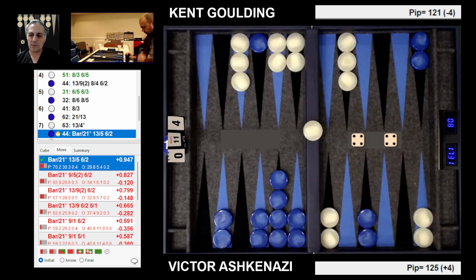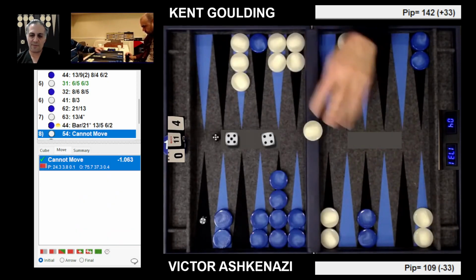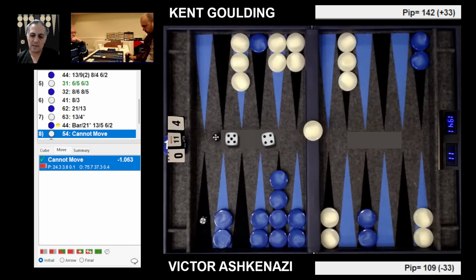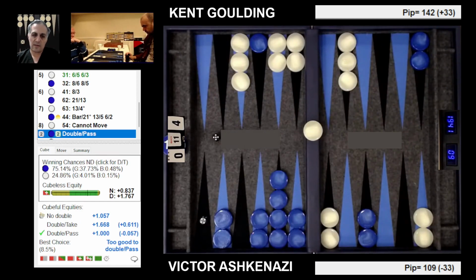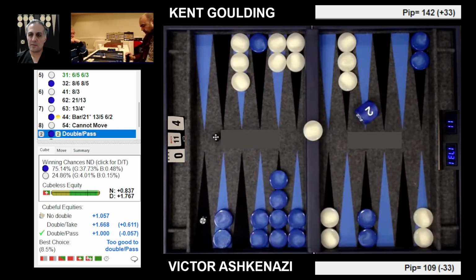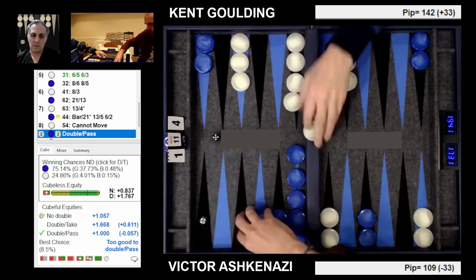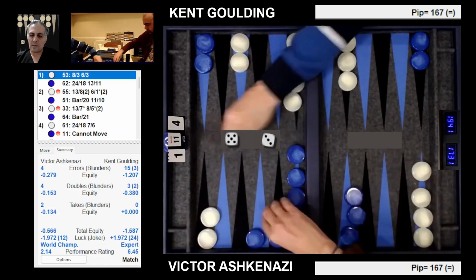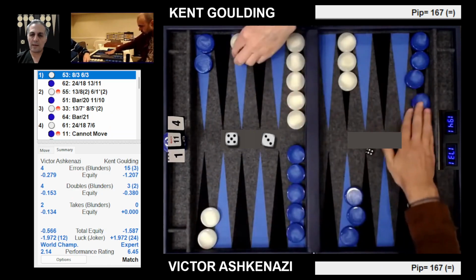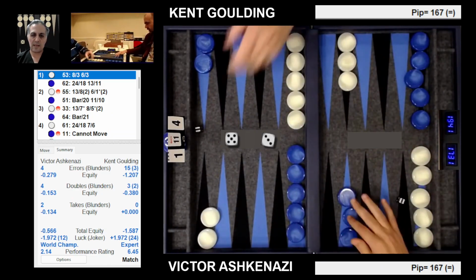Kent needs something really good right now. 6-1, 4-3 would be good. 5-4, he dances. And now Victor doubles. Looks like it's too good because he can make his 3 point and Kent passes. So Victor gets onto the scoreboard. 1 point, 4-1 in favor of Kent. Kent is 7 away. Victor's 10 away.